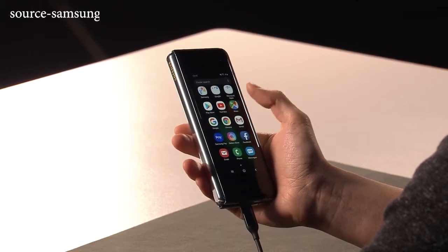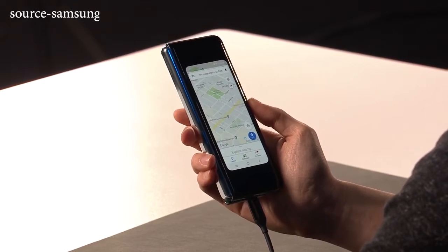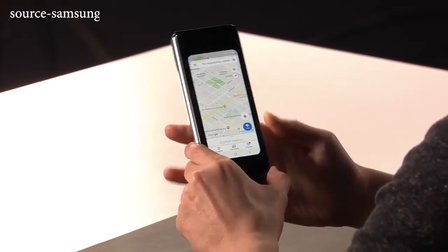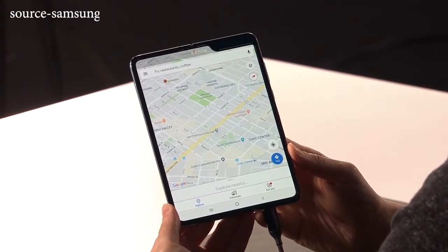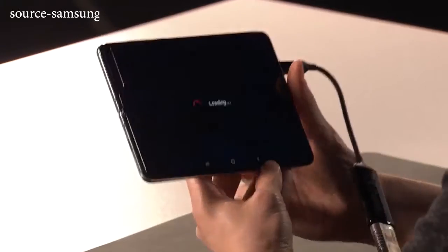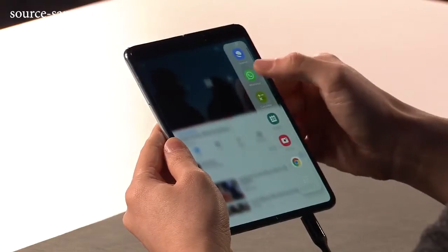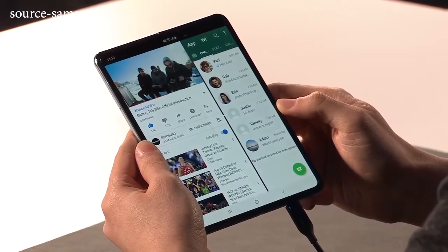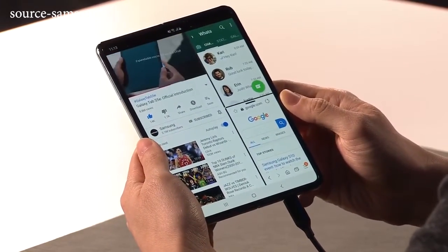Hey, Josh, can we show them how to navigate with Google Maps? Sure, I can easily pull up Google Maps. But here's where things get really cool. I can unfold it and instantly see the map on the big screen. Yeah. Huge fan of Netflix. I usually watch it on my tablet, but now I can watch it right on the fold. Wow. And you never know when you might need to Google something. There you have it.